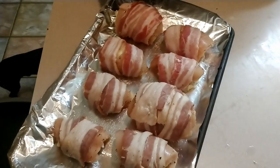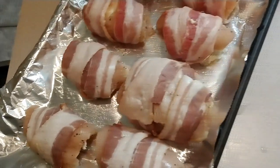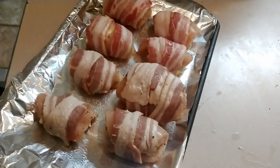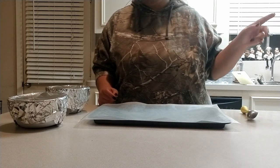As you can see, I do have some that are fatter than others. I'm probably actually right now going to go add another piece of bacon to this one because it looks kind of lonely compared to the other ones. So like I said, these are going to the oven, guys. So let's go. Okay, so our chickens are in the oven cooking right now.